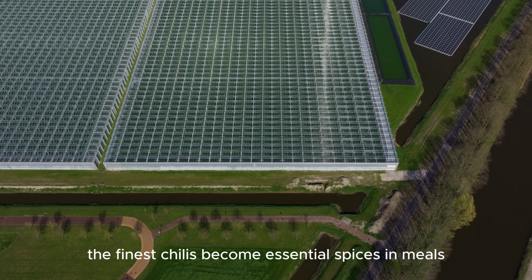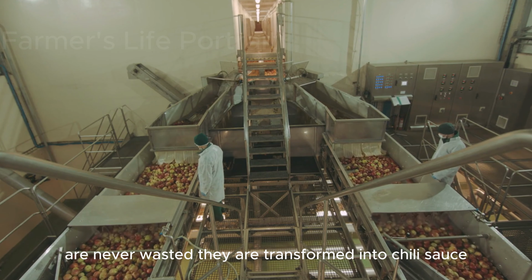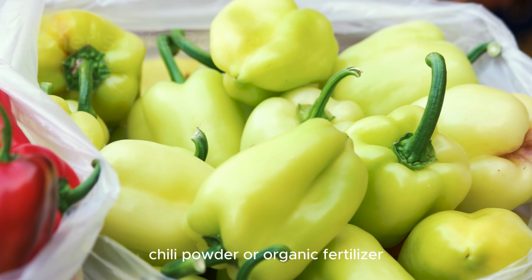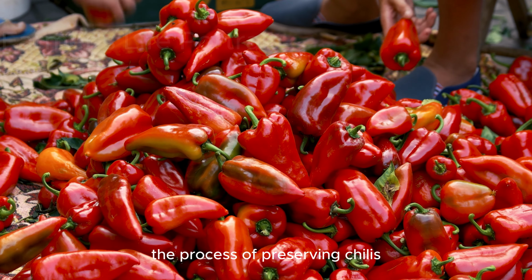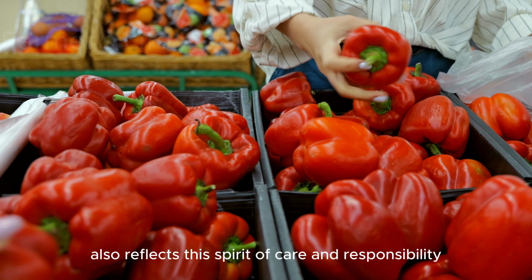The finest chilies become essential spices in meals, while those that don't meet the standard are never wasted. They are transformed into chili sauce, chili powder, or organic fertilizer, continuing the cycle of sustainable agriculture. The process of preserving chilies also reflects this spirit of care and responsibility.